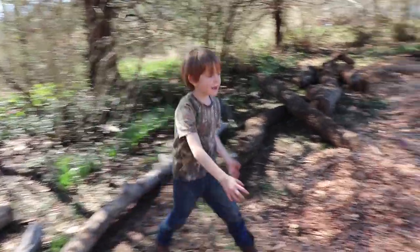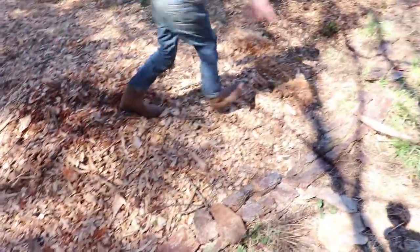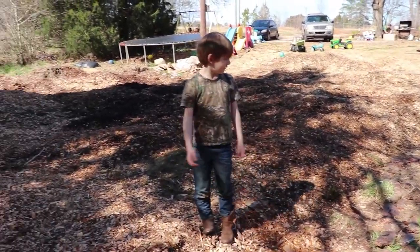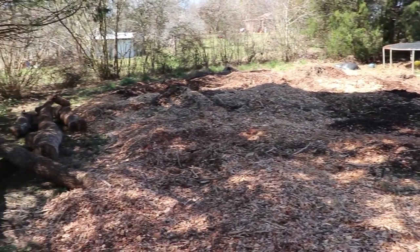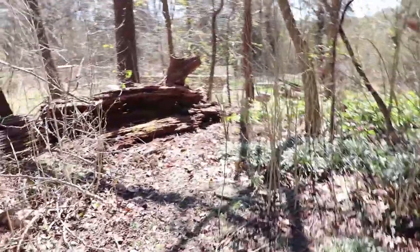I have been dirt digging in the mulch and putting the bark that I found as a walkway. Nice. So we're getting this mulch all raked out, smoothing it, filling in the low spots with the high spots so that it'll be a nice workable space. Also kind of working on some side missions as we go.